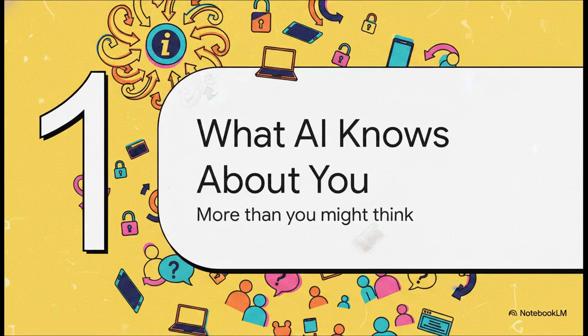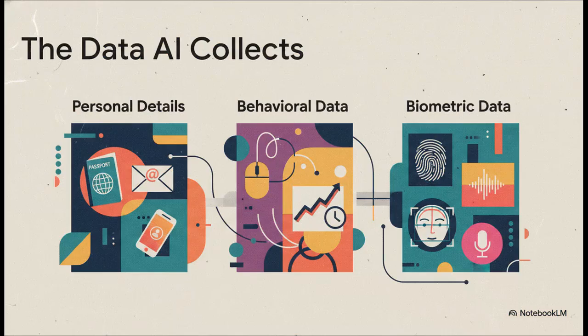To really get to the bottom of this, we first have to wrap our heads around just how much these AI systems know about us, and it is a staggering amount. But here's the wildest part. Most of the time, we're the ones just handing it over, often without a second thought. Okay, so the data AI is collecting usually fits into three main categories. First, you've got the obvious stuff, right? Personal details like your name, your email, your phone number.